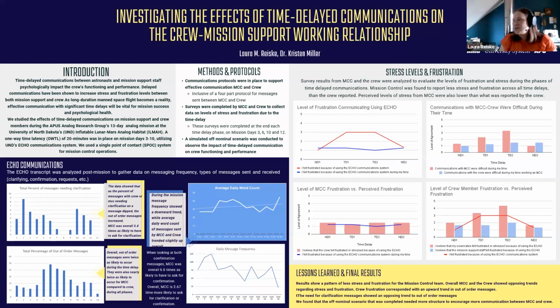And then looking at them reporting if they felt that communications were difficult during each phase, we can see that crew was typically feeling a little bit more difficulty communicating back and forth than Mission Control was. So overall, we see pretty low levels with Mission Control. This could be because Mission Control's on Earth, they have more support, they're not isolated. And so it will be interesting as we run this in future missions to see if that trend stays. We also noticed that as the out of order messages reached a peak, the crew was also really stressed at that time. And so I'm interested to see if that continues as well.